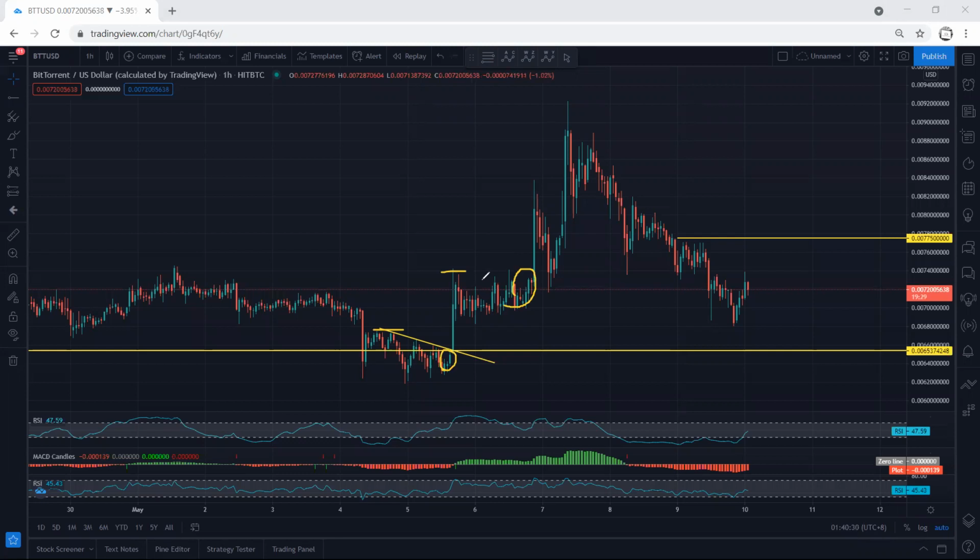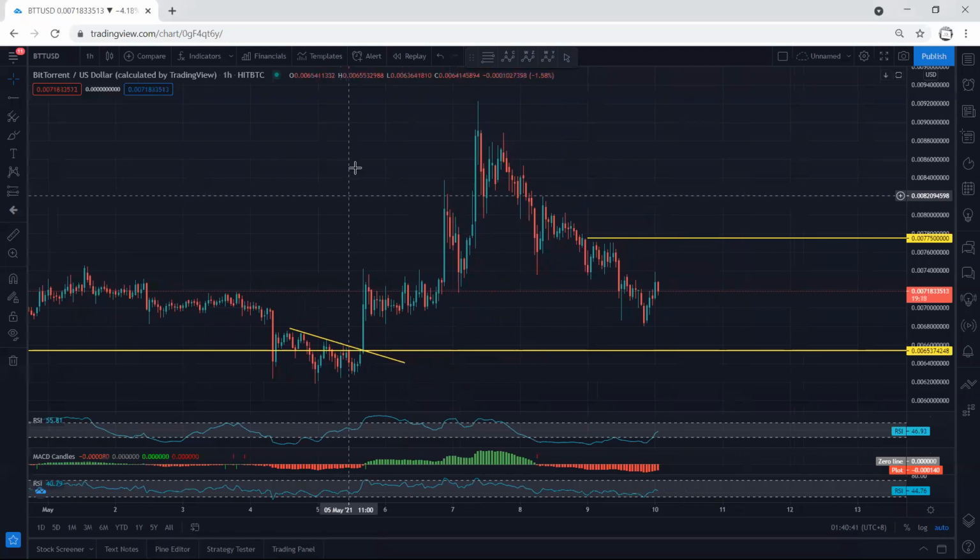All right, this is what I want to say, because the way it's moving is really corrective. Every time we get any sharp move, it is followed by deep correction, deep correction, deep correction. Okay, now how can we look for a trade?